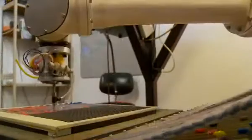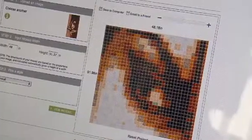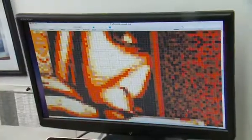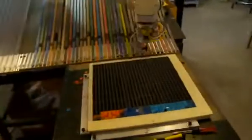So in parallel to developing the robotics, we've also developed the software. You can try out different designs, you can load in different images, you can work with it, and then you can use that to visualize what your mosaic will look like. Then it's as simple as hitting the print button and sending it to the robot.